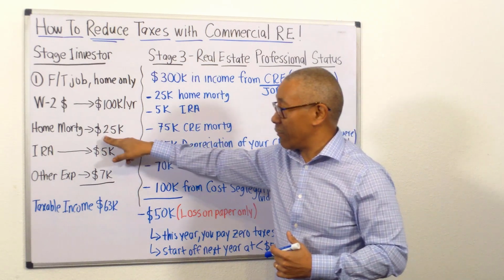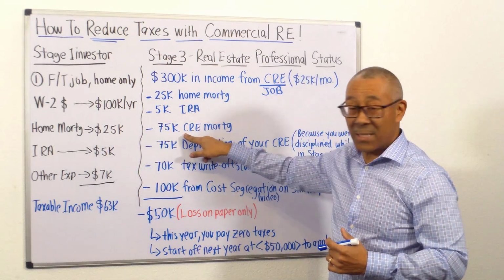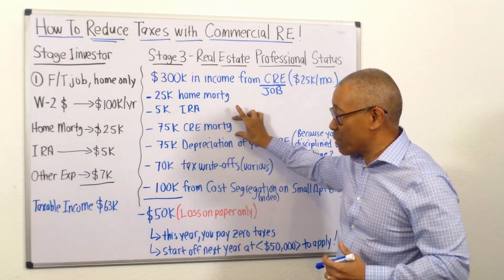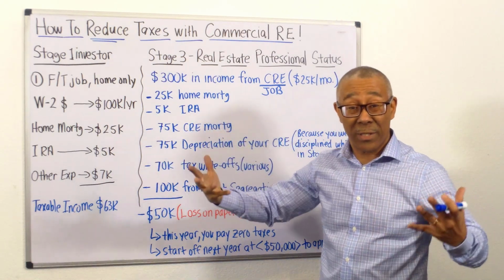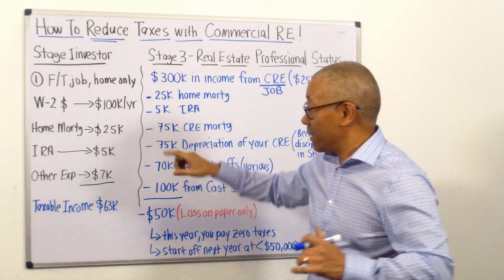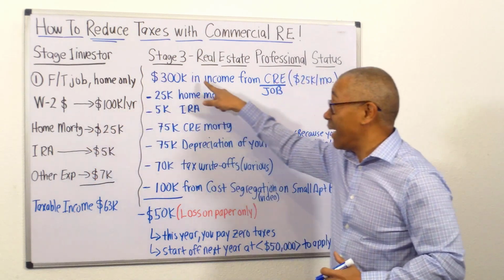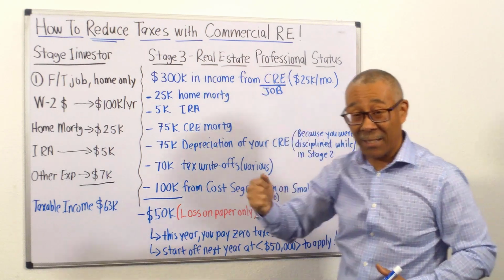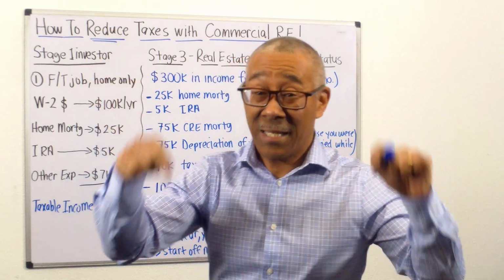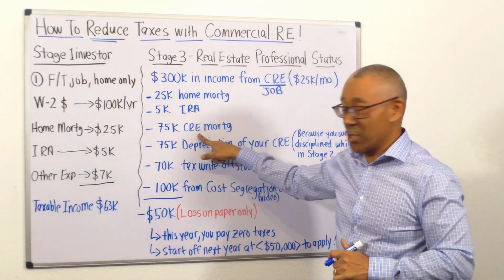So here you can only write off your small home. Here you can write off $75,000 worth of your mortgage interest payments, because you have commercial real estate now. So much larger write-offs. Okay. Now, this large write-off, you normally couldn't take it over here because you're not a real estate professional. Again, when you are a real estate professional, you have unlimited write-offs. This is where you want to be. Okay, so they can write off all of their mortgages here.